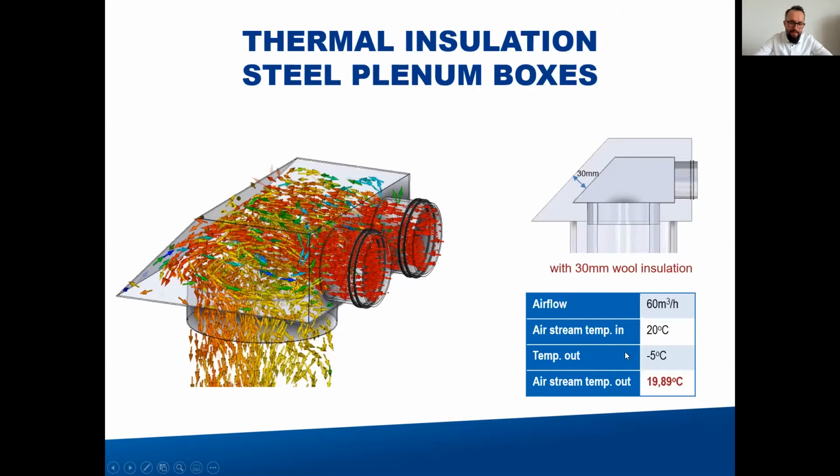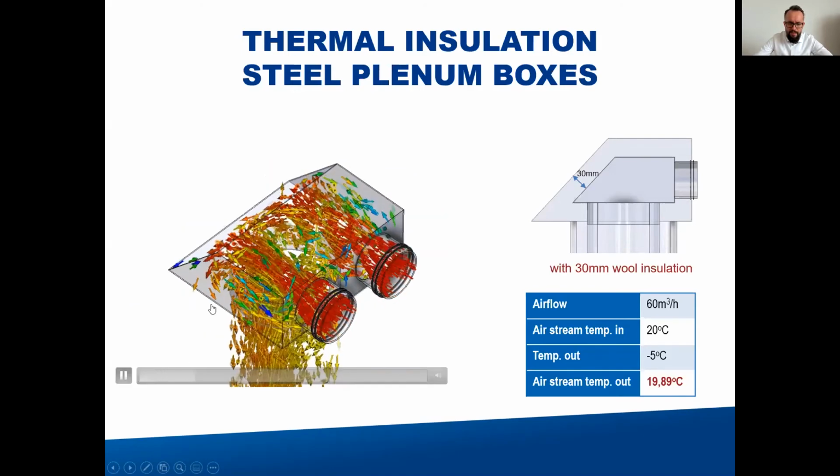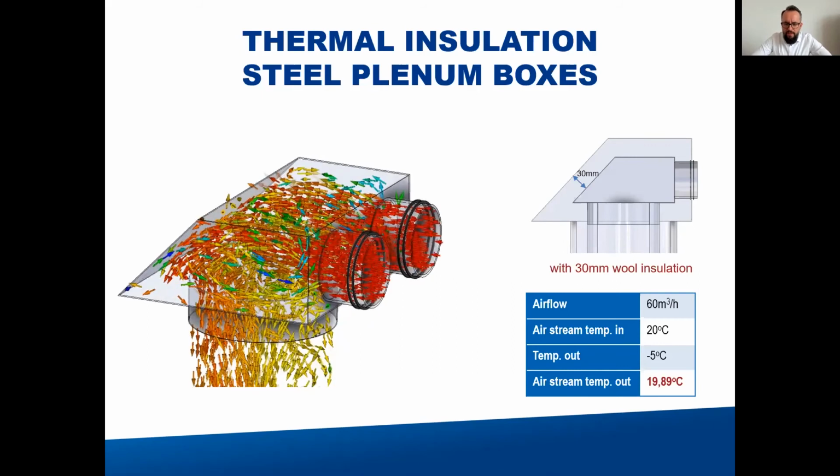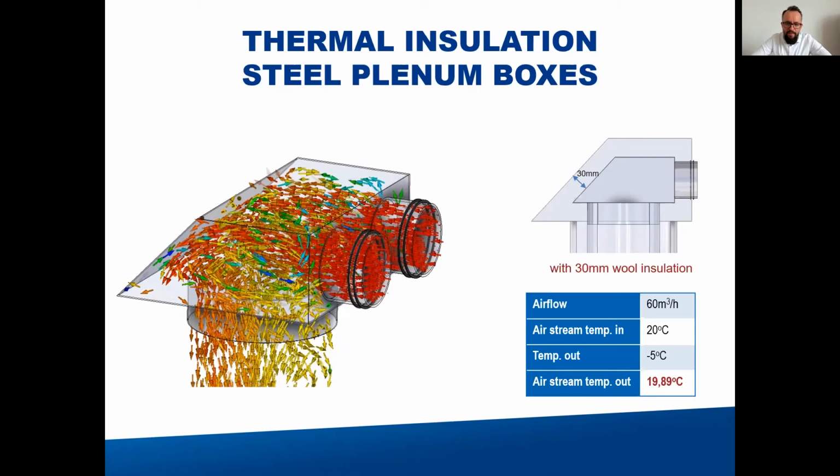So to have the same airstream temperature output, you should use at least 30 millimeters of mineral wool, for example, to have the same output as an EPP. So, well, you can omit it. There's less work to be done on the site, and the cost is lower as well, because you don't need additional insulation. So I think it's pretty convincing. I can show you this animation once again. On the other hand, we also checked the single connection, I mean 175 millimeter connection, and even bigger, thicker insulation was required to have the same output because of the shape as well and the dimension of the box. So it's really an advantage for the EPP.